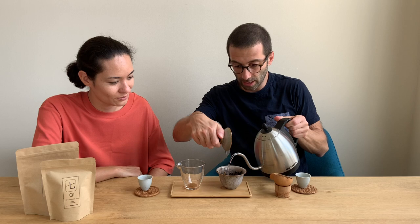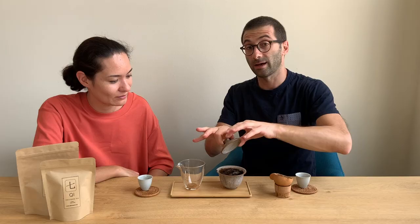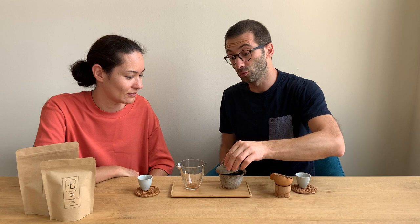So actually, we should dedicate this tea tasting to all those persons that lost their life. We're drinking instead of them. We are having this tea because in those years, Chinese had other things to do than buy tea. So it makes sense, actually.